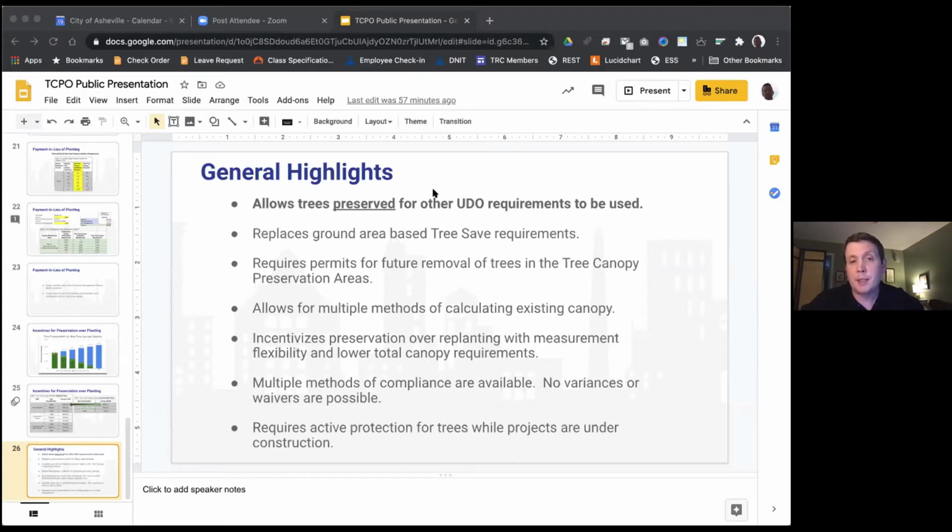Now, it's important to note that new lots that are created, when we take one larger lot, we take one 8,000 square foot lot and cut it into two 4,000 square foot lots, tree canopy preservation area has to be created on both of those new lots.